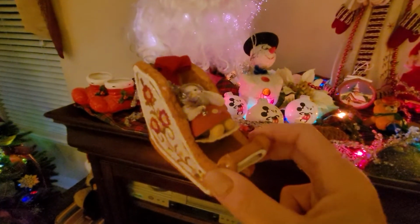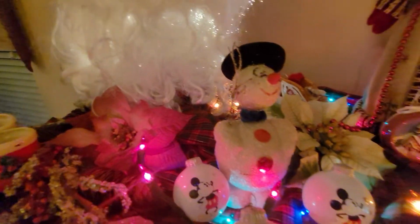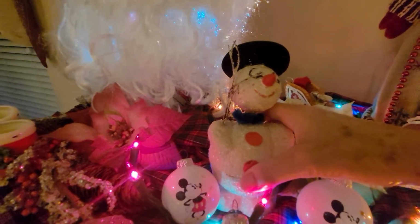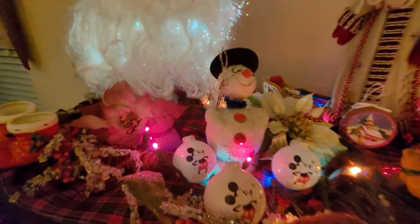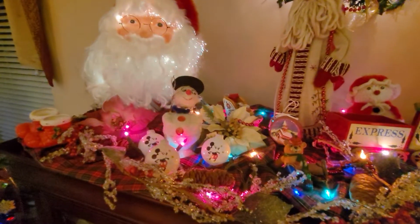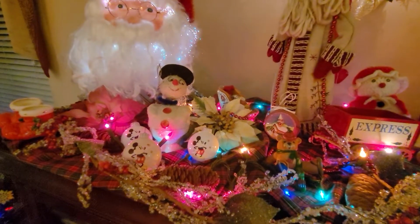And so it's not worth anything really, as the same with this guy who comes apart, and he has a little bobblehead. But again, in the 50s, she thought they were marvelous. So she hung on to them. I hang on to them because of her memory.